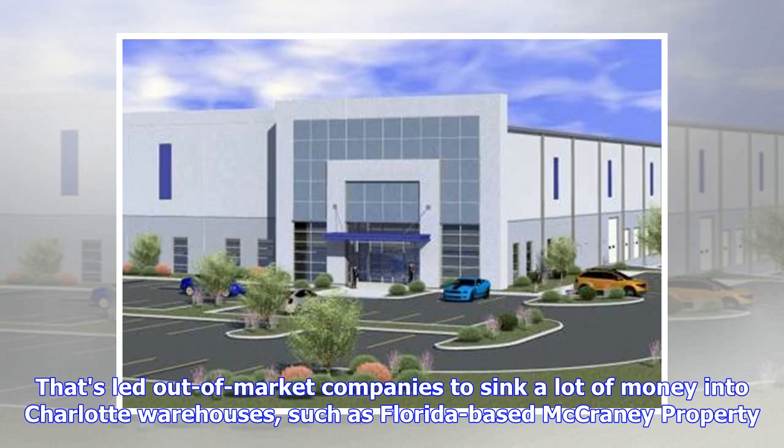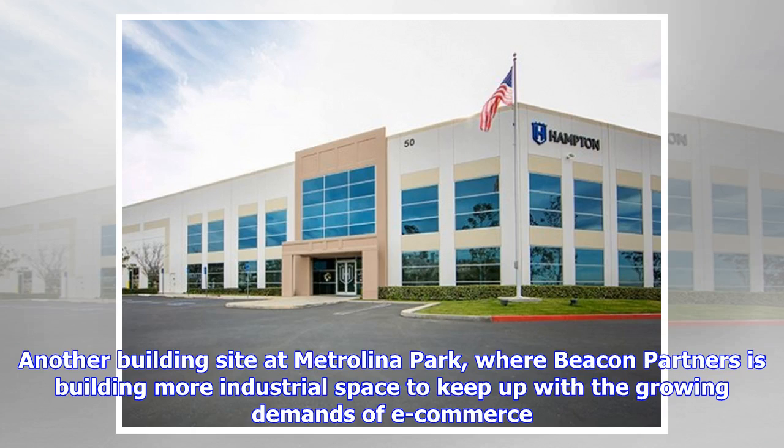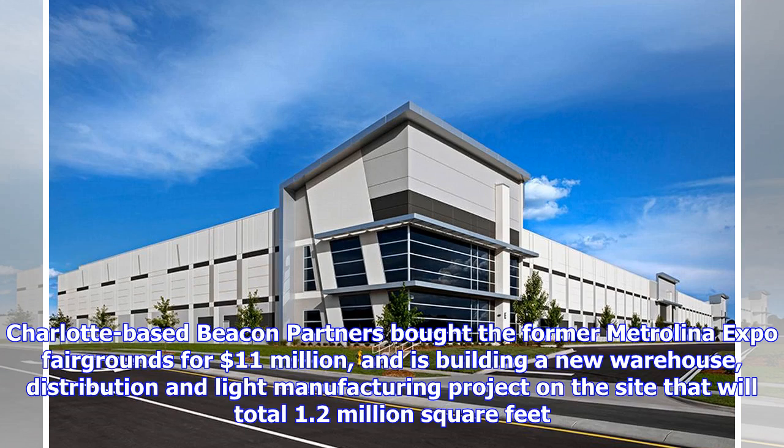That's led out-of-market companies to sink a lot of money into Charlotte warehouses, such as Florida-based McCraney Property. The company spent $4.6 million in December to buy land near Charlotte's airport for a new, last-mile, order fulfillment center. Another building site at Metrolina Park, where Beacon Partners is building more industrial space to keep up with the growing demands of e-commerce. Courtesy Beacon Partners. "When you talk with institutional investors, every single one of them wants to be in the Charlotte market," said Petroff.